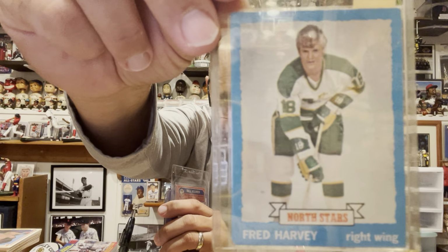All right, next we have a '73-'74. This is Fred Harvey from the then Minnesota North Stars, which is the Dallas Stars now.